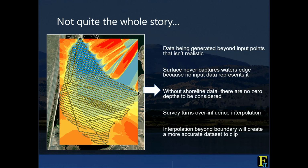And it's best practice also not to have the turns for the survey lines in there. So we need to cut those out. And looking at this, if you wanted to know out in the middle here, yeah, that looks reasonable. And if you just wanted this piece right here, that's great. You clip back into where you've actually got data. But if we want to go out to the edge of the water, ideally, we would even want to interpolate beyond that so we can clip back into good data and have a reasonable story.